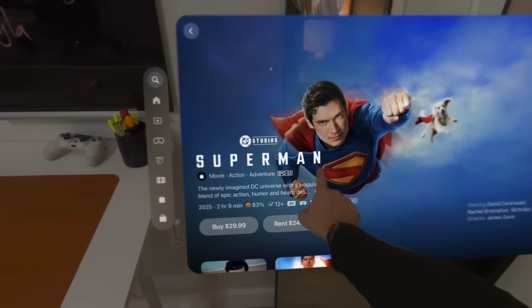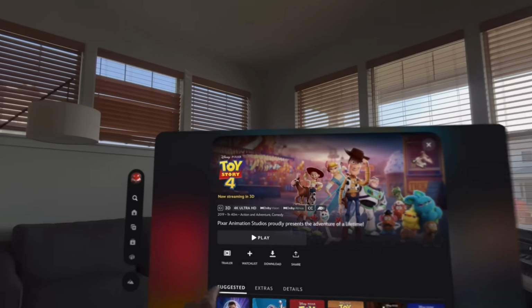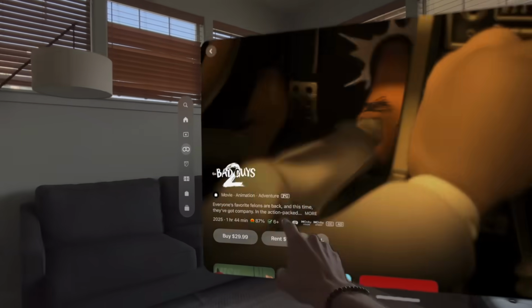We've got a lot more 3D movies on the Vision Pro as well. We've got the new Superman, How to Train Your Dragon, Jurassic World Rebirth. We've got Toy Story 4. We've got Thunderbolts, Mr. Peabody and Sherman. We've got Bad Guys 2, and Lilo and Stitch.